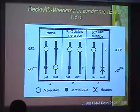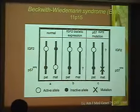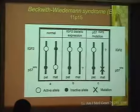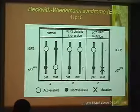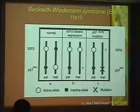This is just showing what's normal, that the IGF-2 gene is turned on for dad and off in mom, and the P57 is turned on in mom and off in dad. Both are involved with growth, and by having a change in that, you get overgrowth.